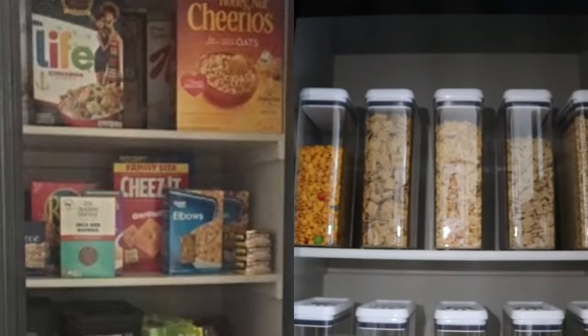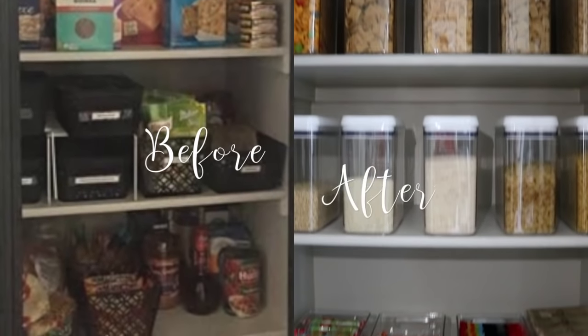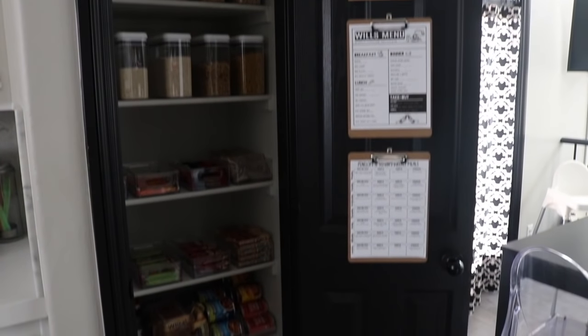That's really it for organizing your pantry. I'm so happy with the way mine turned out. Even though, if you think about numbers and start adding everything up, it is a lot, but it's a once in a lifetime kind of thing. You're going to do it once and you're never going to do it again.